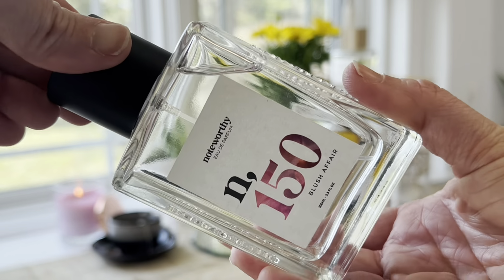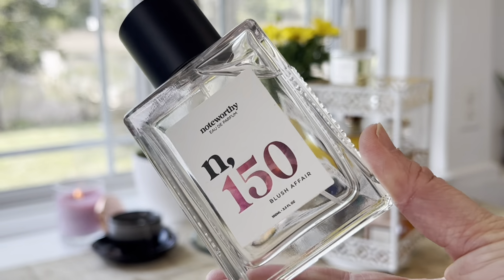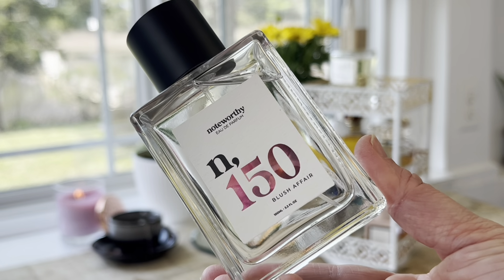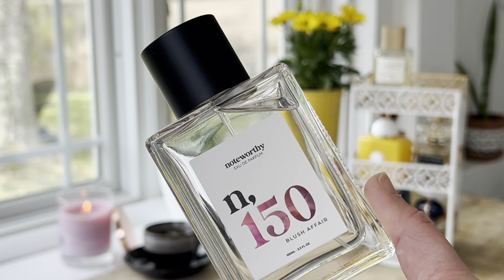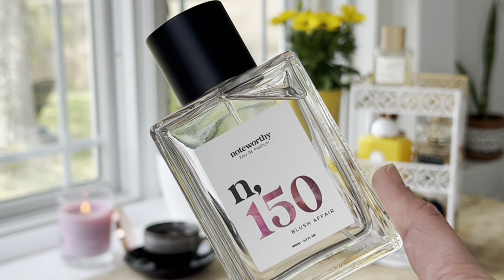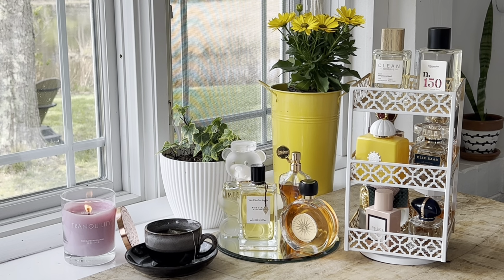I'm curious to see how it performs in warmer weather. I could see it being a nice, fresh, clean scent. There's something youthful and modern about this perfume. So I'm super excited to get it out on the tray and give it more of a wear test.